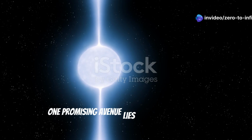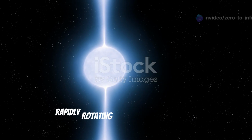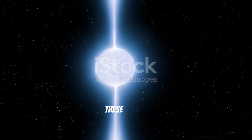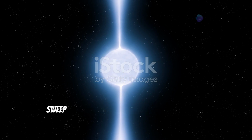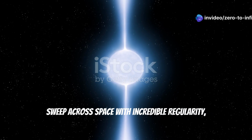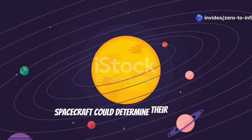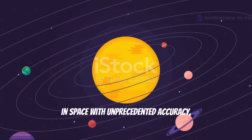One promising avenue lies in utilizing pulsars, rapidly rotating neutron stars that emit beams of electromagnetic radiation. These beams, like cosmic lighthouses, sweep across space with incredible regularity. By analyzing the arrival times of pulsar signals, spacecraft could determine their position in space with unprecedented accuracy.